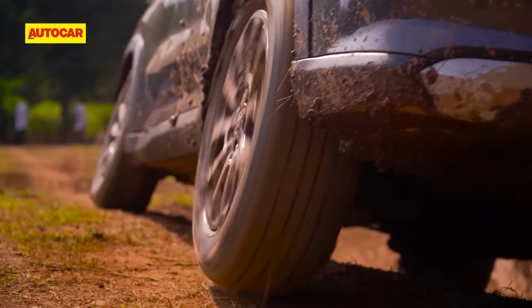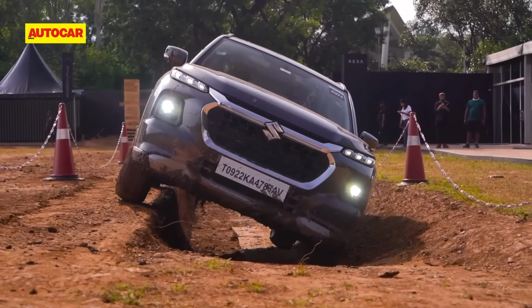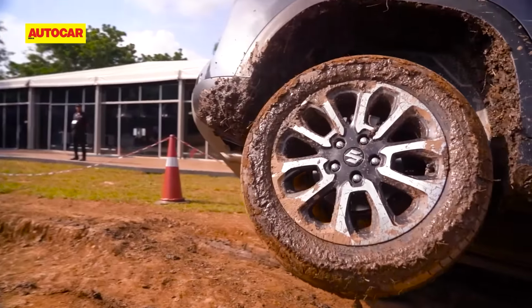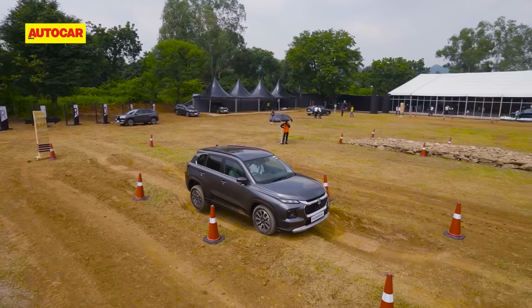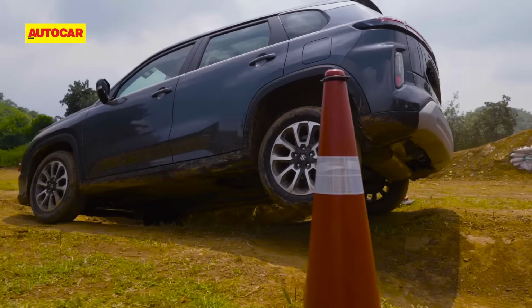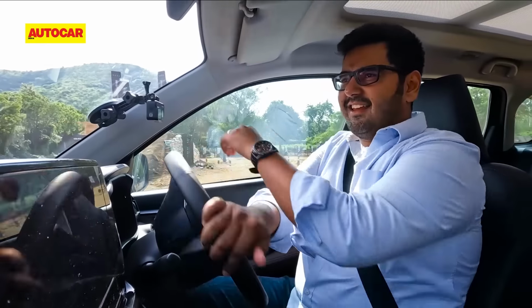As the course got deeper on the path, I was advised to switch to Lock, which is a subset of Snow mode. Lock splits power 50-50 between the front and rear axles for max traction, and also features brake locking differential that can individually brake a spinning wheel, allowing power to go to the wheel with traction. The function is helpful in a setting like this where the wheels are in the air for a bit of the time. You can hear the systems working in the background, but the important thing is I'm out, and that's all that matters.